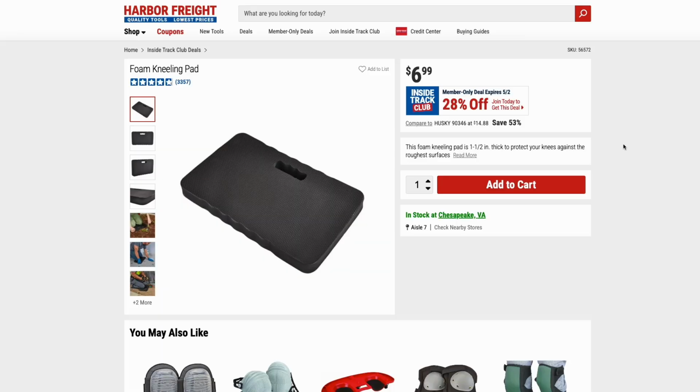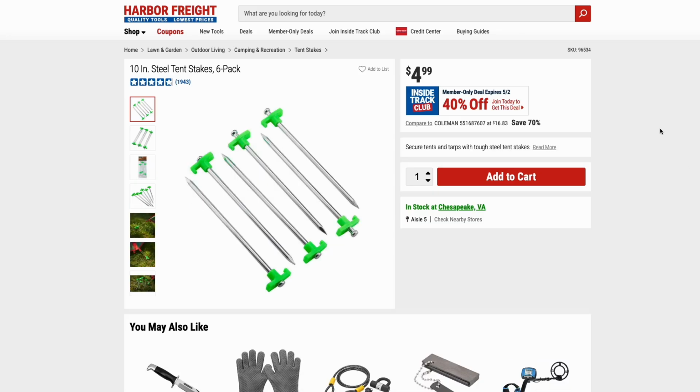Do yourself a favor and always keep one of these foam kneeling pads in your truck or car. You never know when you're going to need it, and you'll be kneeling down on some pavement somewhere. But these are 30% off at just around $5. It's also camping season, so check out these 10-inch steel tent stakes. It's a 6-pack on sale for just $3. So if you have any camping trips coming up, check out this one.